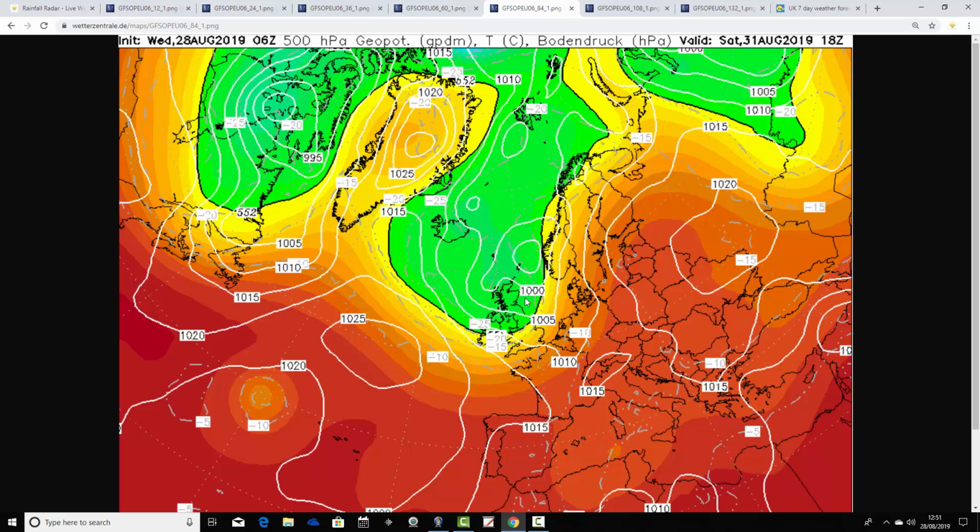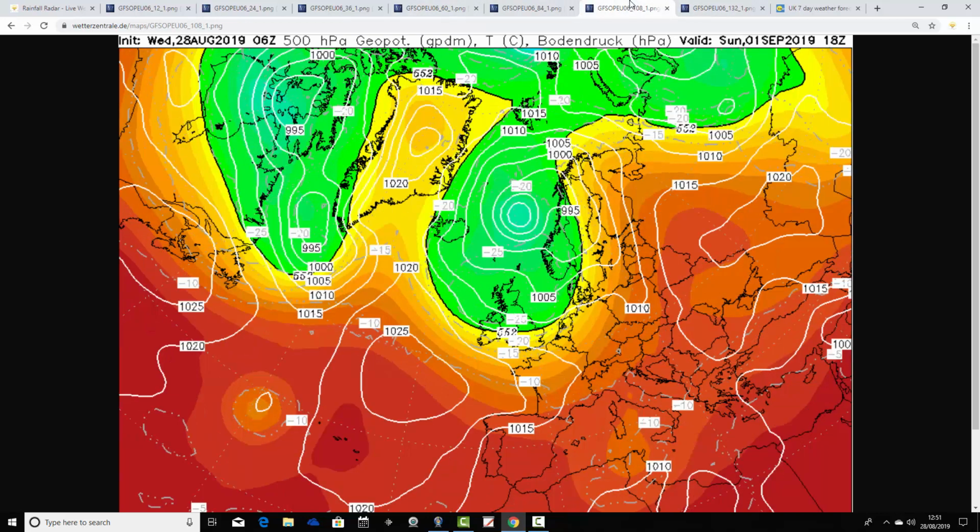Temperatures across central and northern parts of Scotland maybe not much better than around 13 or 14 degrees on Saturday afternoon. Down in the southeast, we're probably still going to get to around 20 or 21. But overall, I think temperatures are dropping a little bit over the weekend. And then that takes us into Sunday, where we're in this showery northwesterly. So it really will be a case of sunshine and showers on Sunday.